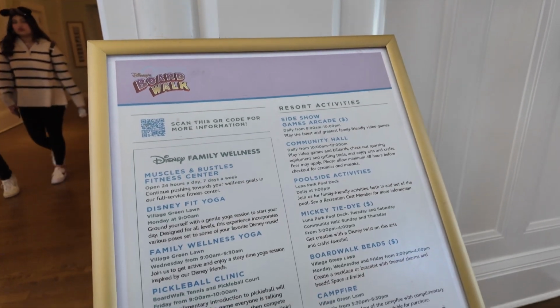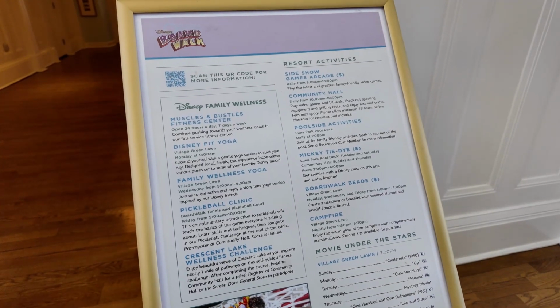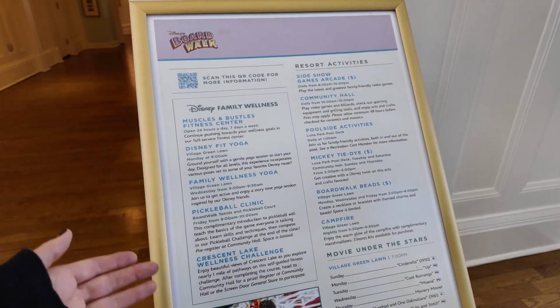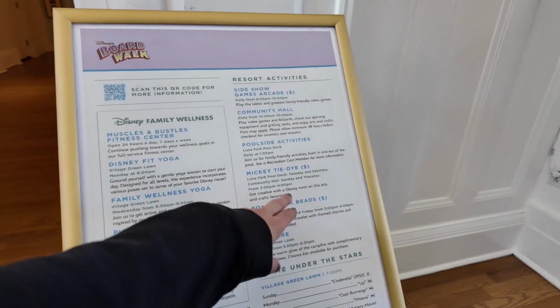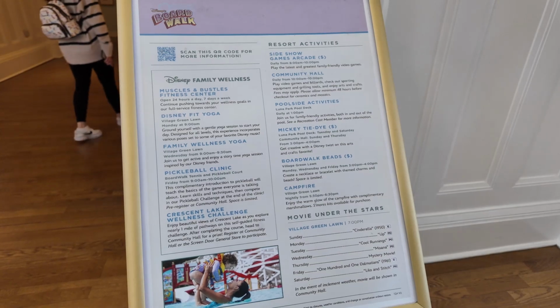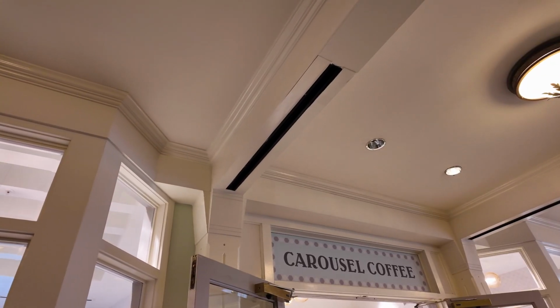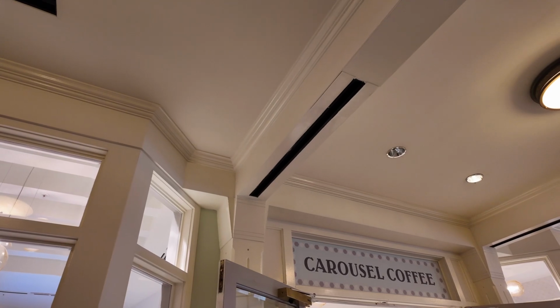I love this. So I came back, I'm gonna start making my way in the other direction, but I noticed that they have activities listed. So they have family wellness activities, they have poolside and community hall activities. You could do tie-dye. They have a whole bunch of different activities that you could do at the resort. That is pretty cool. So if you have a resort day or some downtime, they have activities for you. There's also Carousel Coffee, which is just a little coffee shop, and they have some grab and go items.